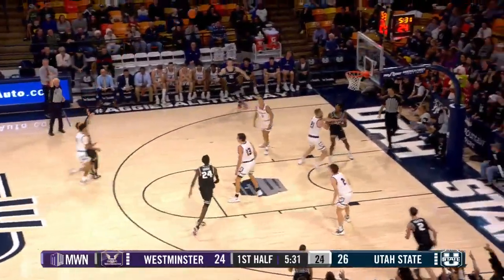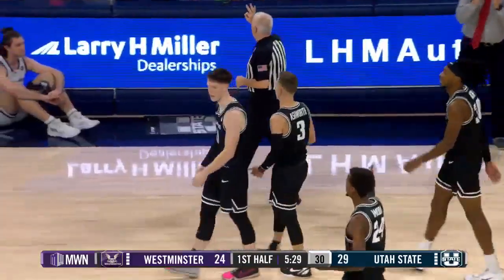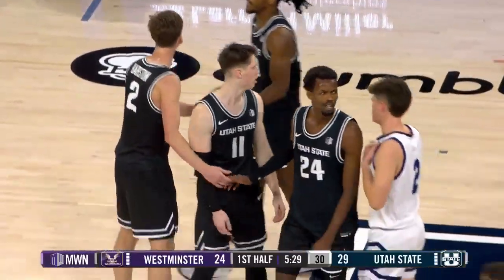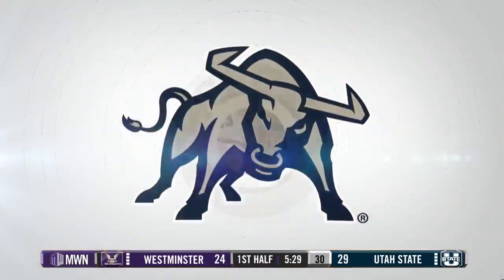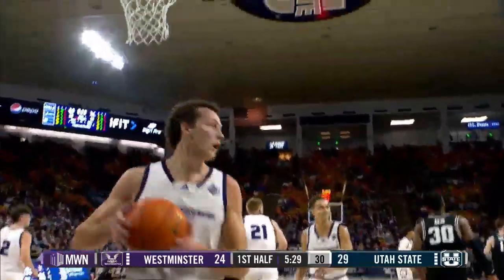Hamoda back to Ashworth. Long three. Got it. Steve Owen, he's going to get hit with a flopping. So Stephen Ashworth, the three will count. It's 29-24. Felt like he got knocked down and looked at the official, and they're going to say, nope, you flopped. And it's going to send Dowdell to the line for a free throw.